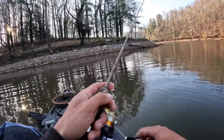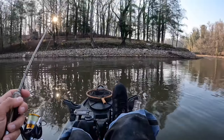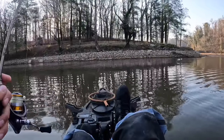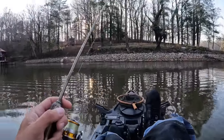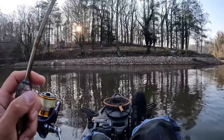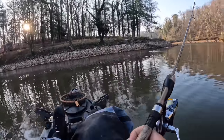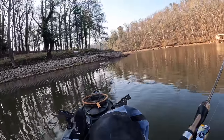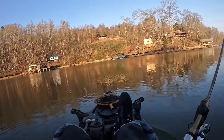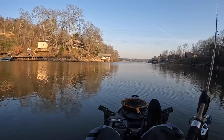Well, I'll tell you what, this area here ain't panned out, has it? Got that one yellow bass and nothing else. Normally, this area right through here does me right. Not so far this morning. All right, let's try this. Let's run over here to the other fork in this creek. There's a bunch of docks on that other side, and I'm hoping maybe the sun will be hitting it right now too. And maybe, just maybe, if all the boats are over here, there won't be any over there.